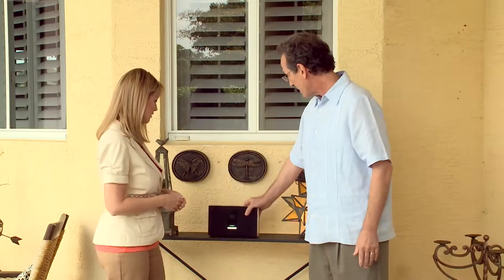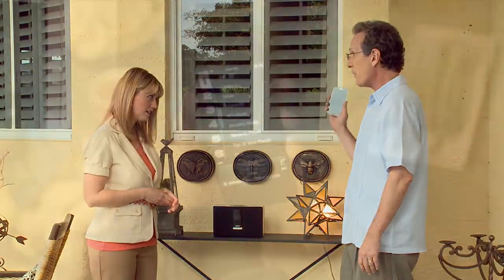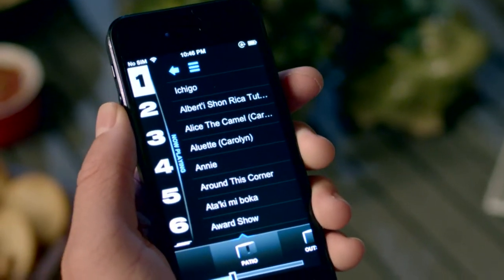Yep, and you notice it's got the same six presets as we saw before on the other SoundTouch products. Okay. And I'm going to show you one other thing, which is that free app that we talked about also goes on your smartphone. So you could just do it from your phone. The system doesn't even need to be on. And like everything that we've talked about so far, the sound is big. Right. The products are small.